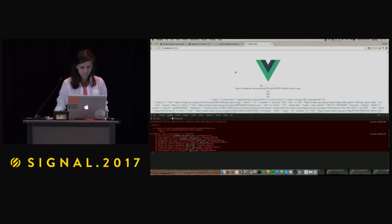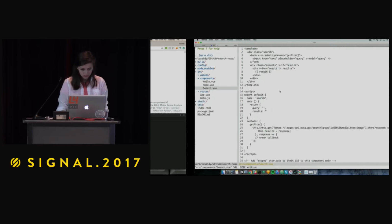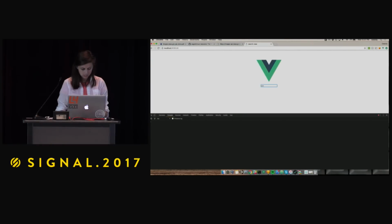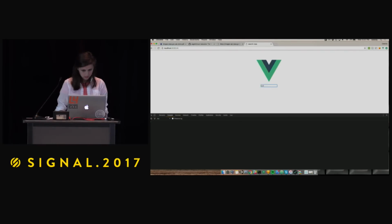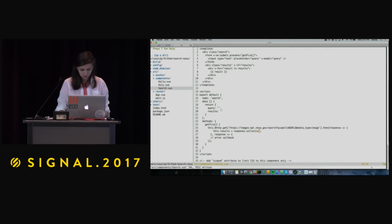I think I parsed this weirdly, so I'm just going to make sure that I do that. This is not the part of Vue that you need to see. Okay. Oh, wait. There we go. That's what I wanted. Okay. So in there, I'm just going to do this parsing here. I'm going to do response dot, what was that? Collection dot metadata. And then I think I can call for links. Because cannot read metadata of undefined. I know nothing. It's fine. Okay, I promise this will work. It worked before. It will work again.